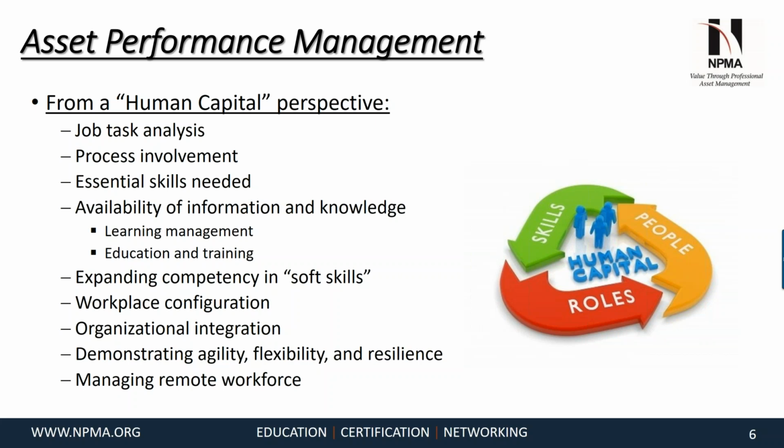But the big one on here for me, human capital, and this is something that we certainly focus on here at Stanford, is really the education and training. We want to make sure that the individual in their position, I should say, is successful in their job.